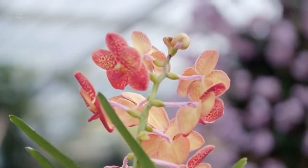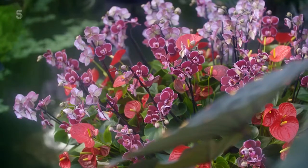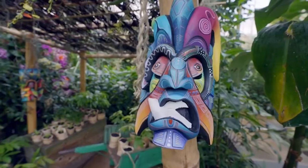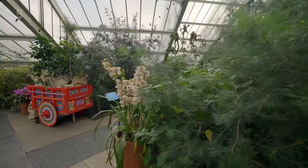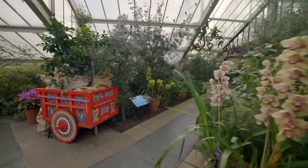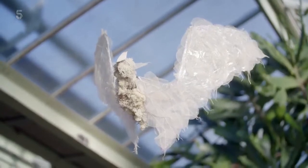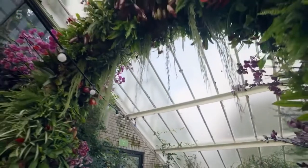The theme this year celebrates the small but highly biodiverse nation of Costa Rica. Visitors will be taken on a coast-to-coast tour of the Central American country. This is the first display visitors will see, and then they continue towards the Caribbean coast. But before they get to the Caribbean coast, they'll find some night forest animals. So we have a jaguar, we have a sloth, and we have some white bats. And as we enter the Caribbean coast, we have our first arch decorated with orchids.